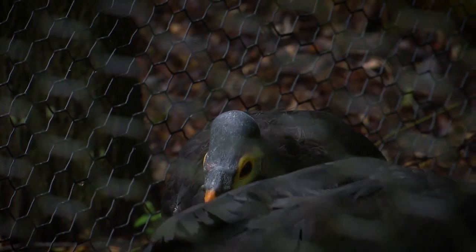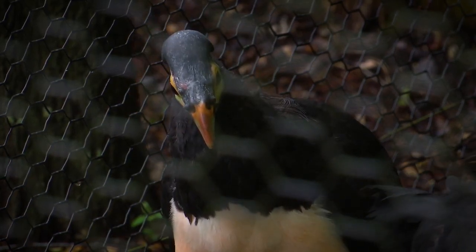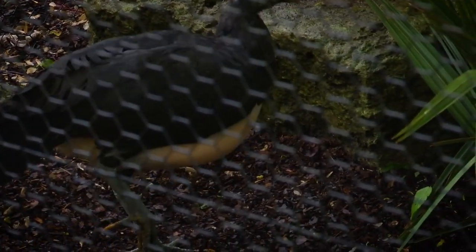They also have an interesting feature on top of their heads. One of the unique structures that you see that kind of everyone looks at first is that casque on top of their head. And that is made out of keratin, which is the same material as your hair and fingernails.